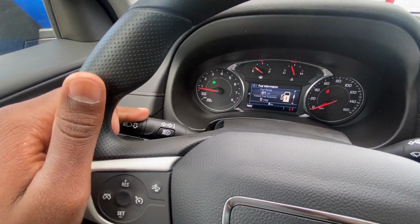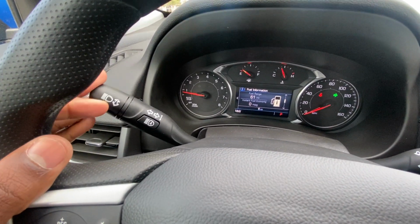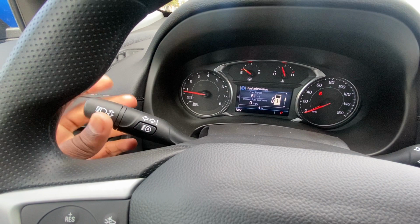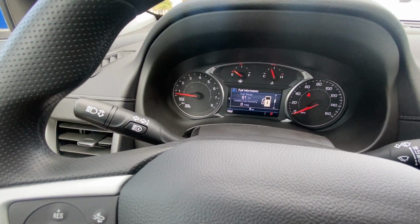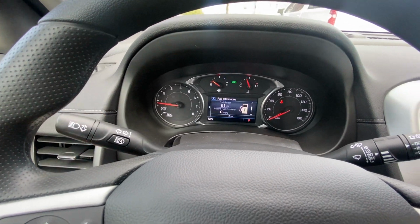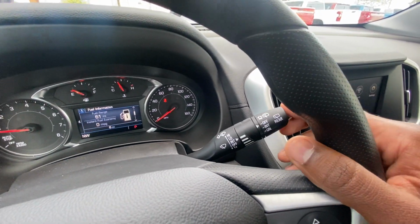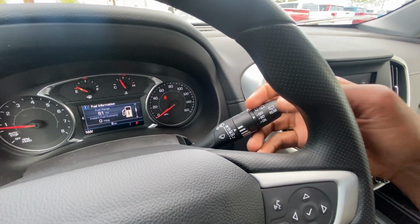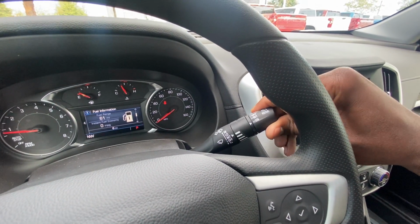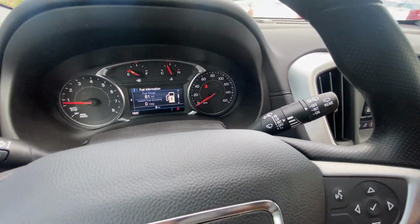Back to the steering wheel, blinkers here. And then auto high beams are there, we can toggle that. And then we can also, when the lights are on, toggle those high beams and flash here. Windshield wiper controls are on the right stalk. So one time, off, intermittent, low, high. We can adjust the intermittent here. And then the rear wiper can be adjusted there. Push back for the rear wiper fluid, pull up for the front wiper fluid.